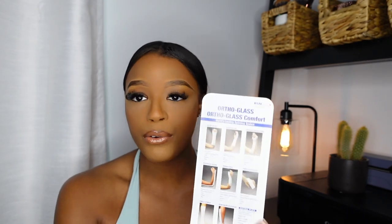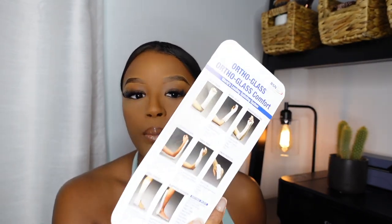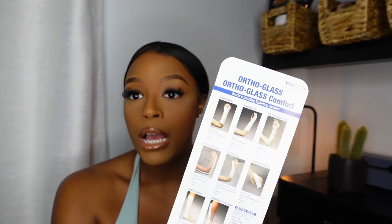I also have another little cheat sheet in here. I actually have a picture of this on my phone. This is just different types of splints that you will do. So of course, if someone comes in with a broken wrist or something like that, you may have to splint it. So I just have a little cheat sheet here on different splints that the doctor may ask you to do.